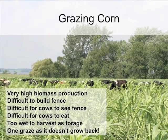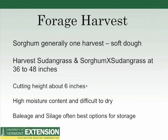And then we thought about maybe taking it for forage, and it just was really too wet to harvest as a forage. And so it just didn't seem to really work out for us. They did graze it well when it was just a couple feet tall, 3 feet tall, but it doesn't stay that way for long, and the cows just couldn't get through it fast enough. And again, with a crop like corn, you're only grazing it once, and it doesn't grow back. So in terms of money being spent on seed and tillage, it also may not be the best return for a summer annual.